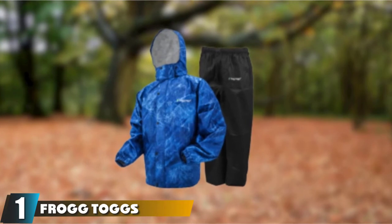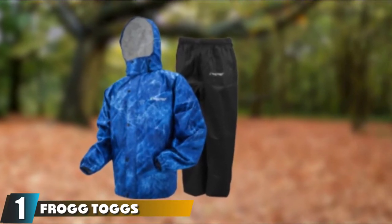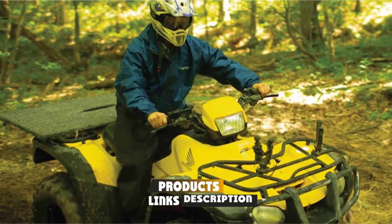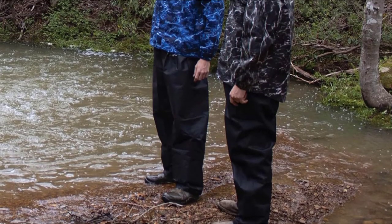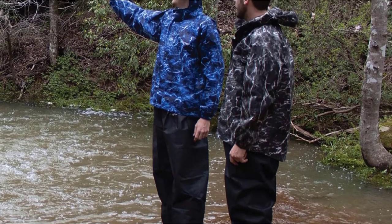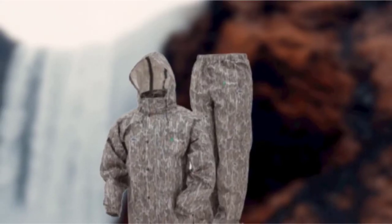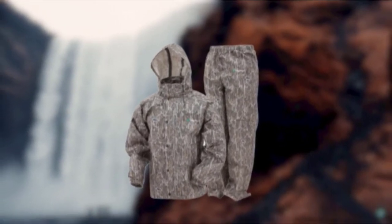At the first position of our list, we have Frogg Toggs Men's Classic Rain Suit. When you want the benefits of traditional gear, try the Frogg Toggs Men's Classic Rain Suit. It is made entirely out of polyester, a synthetic material with a high level of resistance to rips and tears. Since the fabric isn't woven, you get the extra advantage of wind resistance. This, plus the waterproof abilities, makes the suit ideal for rainy days.